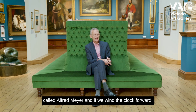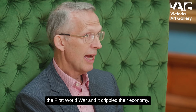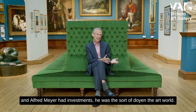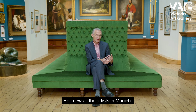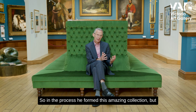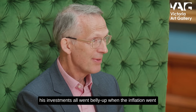And if we wind the clock forward, Germany had to pay enormous reparations after the First World War, and it crippled their economy. What resulted was a huge inflation on their currency. And Alfred Meyer had investments. He was a sort of doyen of the art world. He knew all the artists in Munich. He knew all the theater, all the actors, all the musicians. And he loved to hold open house for them and welcome them. And it was very, very supportive. So in the process, he formed this amazing collection, but his investments all went belly up when the inflation went mad in Germany in the late 20s.